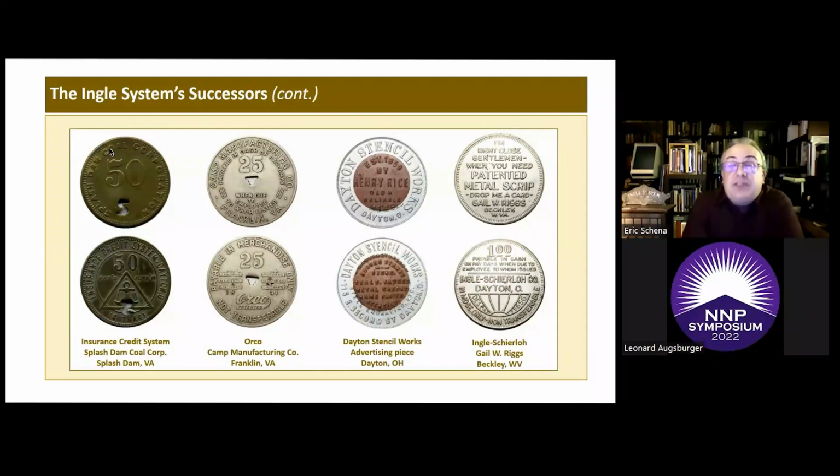And these are some examples from those companies. The token on the left is a typical Ingle credit system token from Splash Dam Coal. Second to that one is from Camp Manufacturing Company out of Franklin, Virginia. It was at one time one of the largest lumber operations in the United States, and they had essentially a factory town down in Franklin. They issued a whole series of tokens for many, many years at various different facilities. This particular one is nice because it has a date on it, 1941.